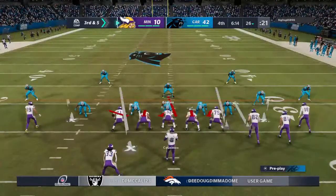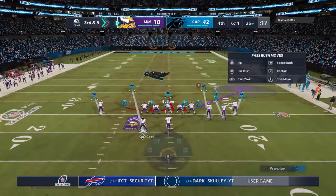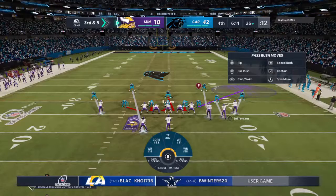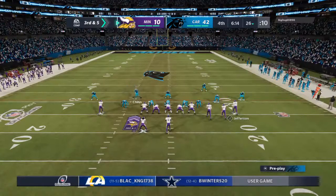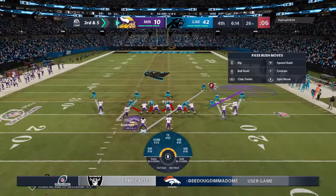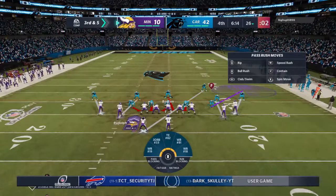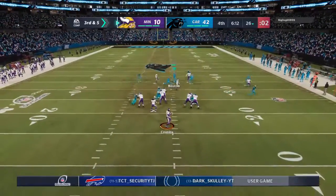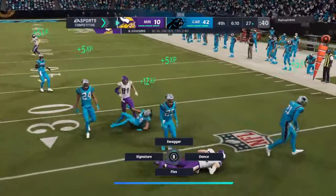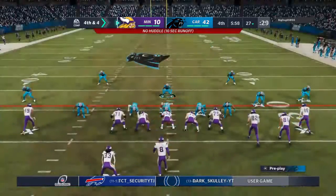The Vikings on 3rd down. They've converted 3 out of 5 thus far. This will be 3rd and 5. Now Cousins. Incomplete. Right side, the tight end Rudolph. Good defense holds him to only a yard, and it'll be 4th down.